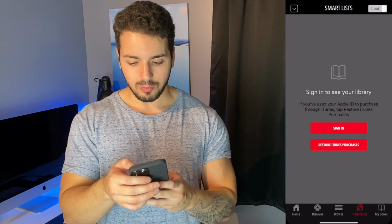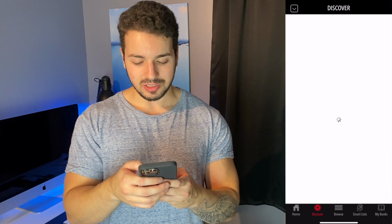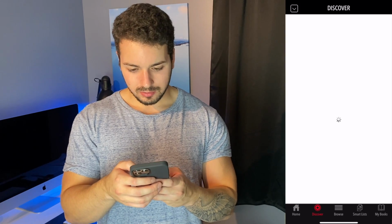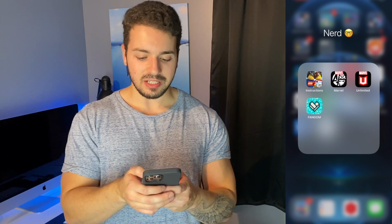So it's got a whole bunch of stuff here if it wants to load anything, but let's just see if it brings anything up. Come on. Okay, maybe not. Yeah, nothing wants to load because I haven't signed in, but it's essentially a comic book app.